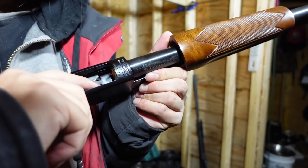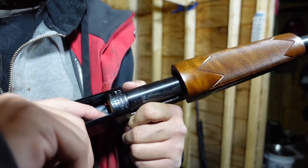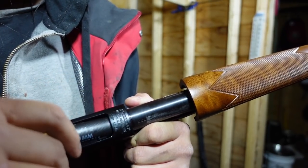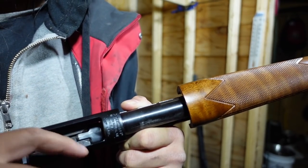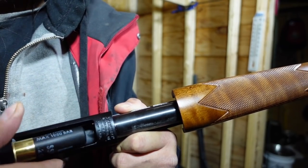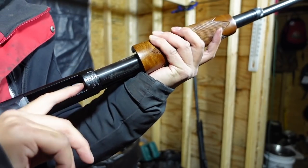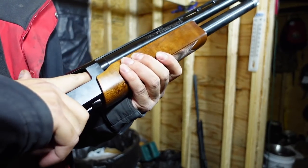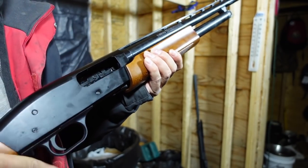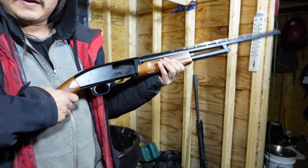Now there's this sort of lever or something that I press down, and I can now pull this out. There you go. And now I've removed everything. This is visually and physically clear. And this right here, the barrel, is physically and visually clear. Safety is still on, and this is safe. We're good. So yeah, that's my shotgun.